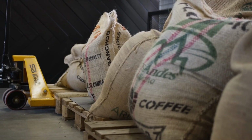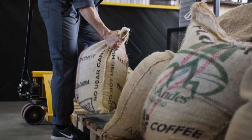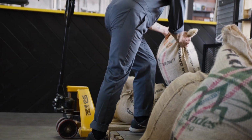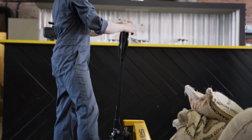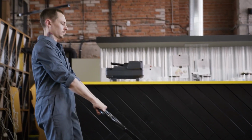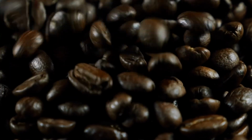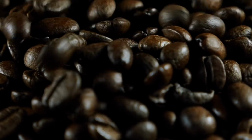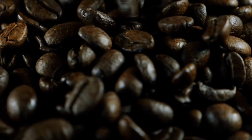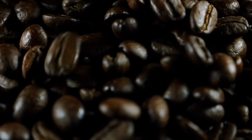Robusta coffee is commonly grown in regions of Africa, Southeast Asia, and South America, with major producers including Vietnam and Uganda. Blending and espresso. Many espresso blends incorporate both Arabica and Robusta beans to achieve a balance of flavors, body, and crema. The specific blend ratios can vary depending on the desired characteristics of the espresso.